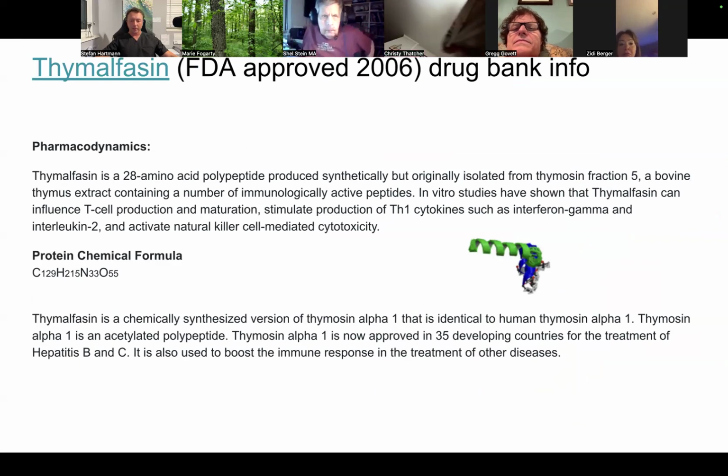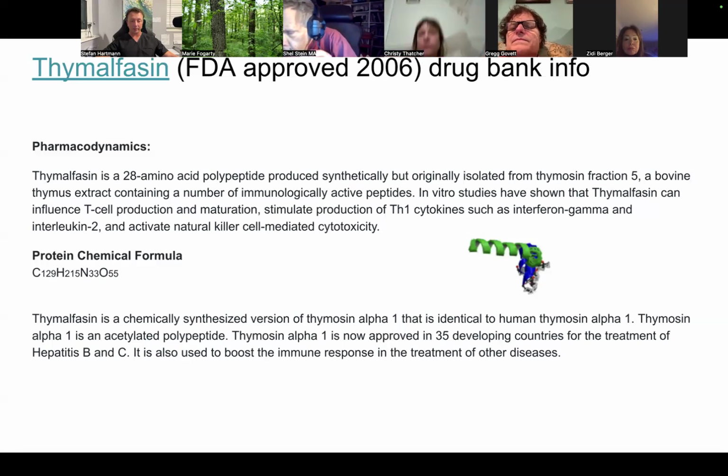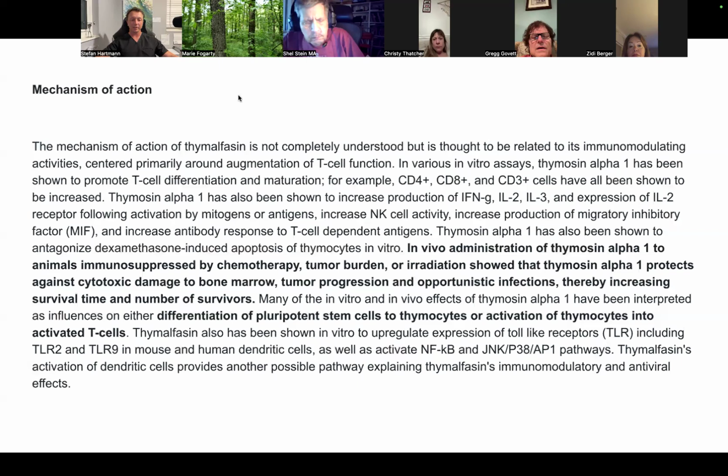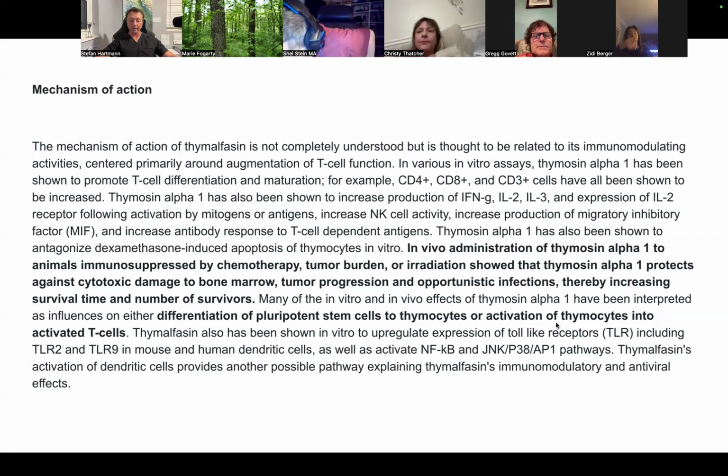The pharmacodynamics: it stimulates T cell production and maturation. Mechanism of action, let's talk a little bit about that. In vivo administration of thymosin alpha 1 to animals immunosuppressed by chemotherapy, tumor burden, or irradiation showed that thymosin alpha 1 protects against cytotoxic damage to bone marrow, tumor progression, and opportunistic infections, thereby increasing survival time and number of survivals. Thymosin alpha 1 has been interpreted as influencing either differentiation of pluripotent stem cells to thymocytes or activation of thymocytes into activated T cells.